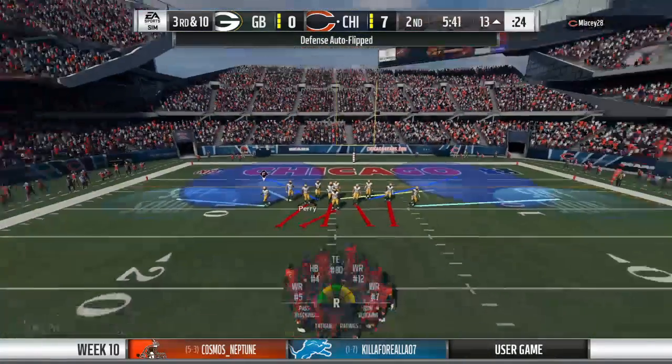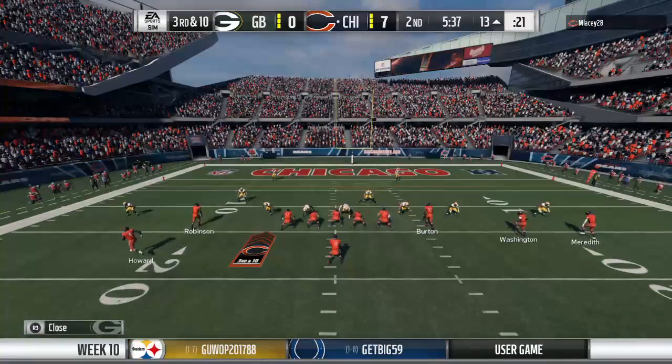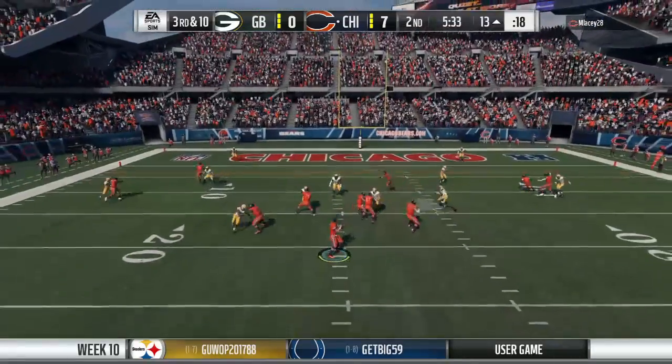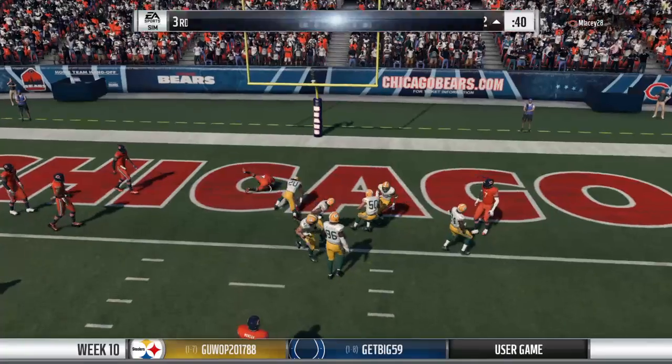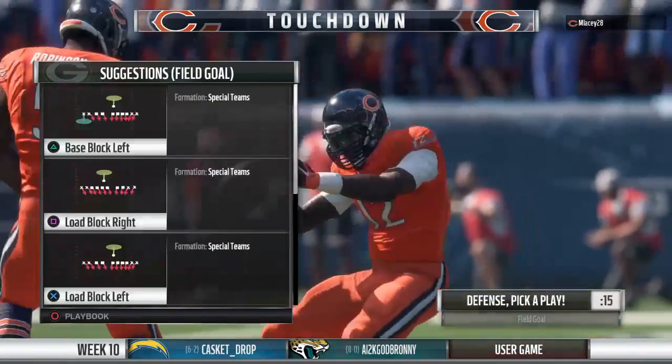It looks like the Packers have added an extra DB on third down. From the gun, it's Trubisky. This will be caught at about the 6. And he is in. Touchdown, Chicago.